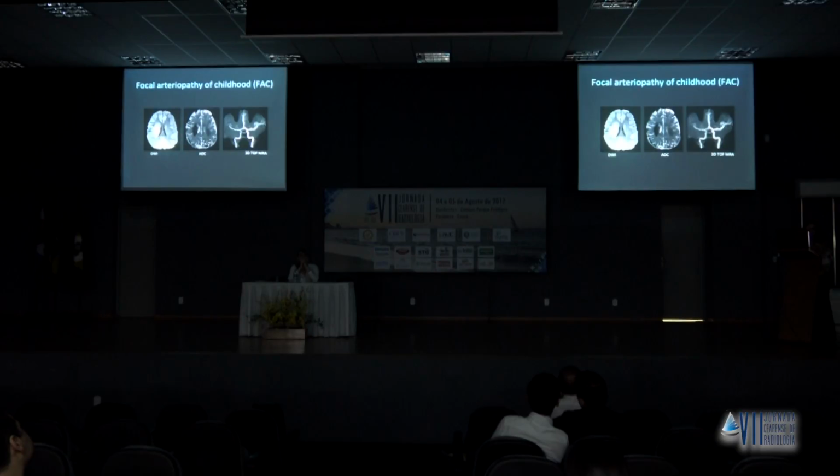This is an important category that's become much more well-known and better recognized in children, focal arteriopathy of childhood. And what you see here is an acute stroke in the right basal ganglia, and on the MRA, this irregular beaded appearance of the artery and a narrowing of that internal carotid artery. This is a very classic presentation for focal arteriopathy of childhood.